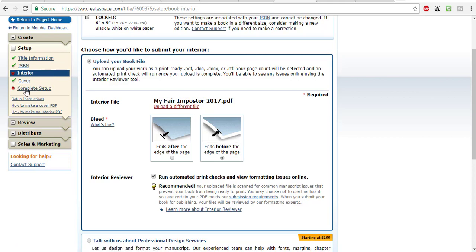Then you've got your cover, and then complete setup, okay? Basically, the first time you run through this, you're going to upload your interior file, regardless of whether it's finished or not. Whether you have every little detail fixed or every little edit fixed, it doesn't matter. Just upload a dummy file and get that up there so that you can get your paperback Amazon page created on Amazon. And you're going to complete the setup, and these files, your cover and your interior, are going to be reviewed.